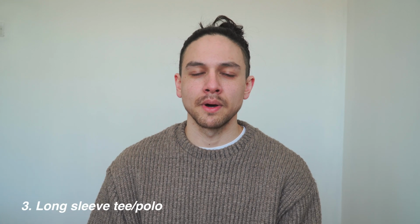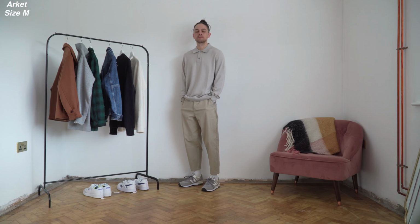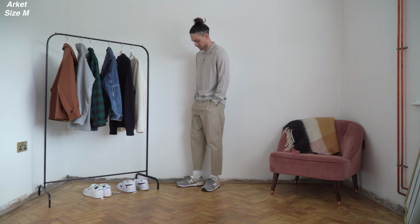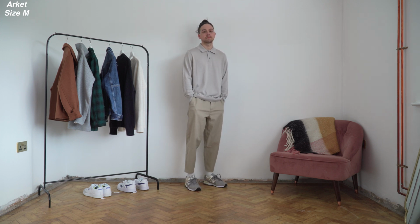Okay, moving on to the body now, and the next essential is going to be a long sleeve t-shirt. I didn't bother including short sleeve t-shirts because everyone's got one of those. Long sleeves are a little less popular, but I think they're way more appropriate for spring. As I started talking about earlier, in the British spring, it's not cold, but it just isn't that warm either. There are a lot of in-between days where it's too cold for a t-shirt, but too warm to put on an outer layer. And so this is where the long sleeve t-shirt is just going to be the perfect piece.